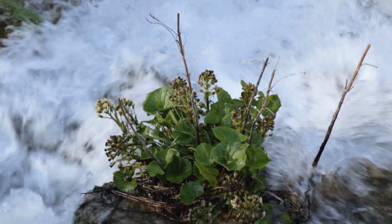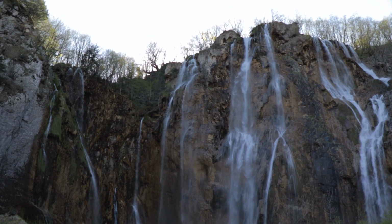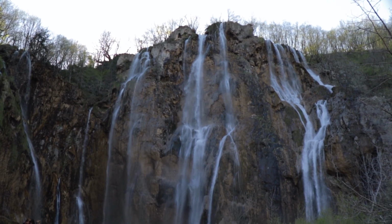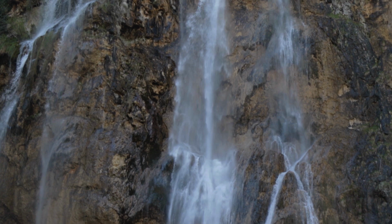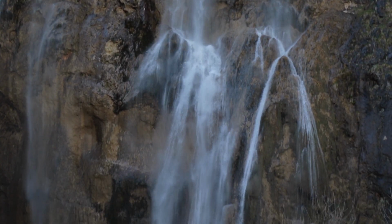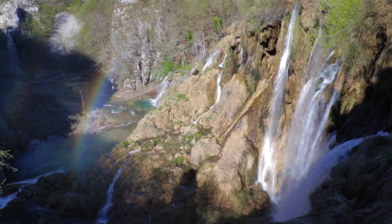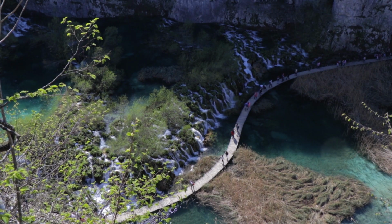And the path has taken us over some smaller ones. It's really, really cool.